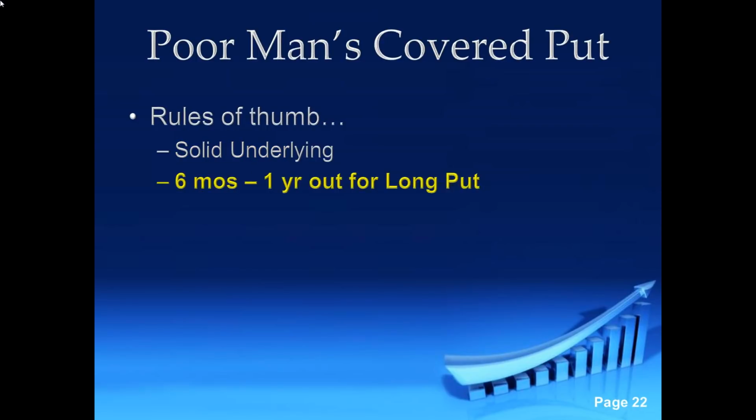And then 6 months to a year out, right? This is what I was talking about. A lot of people will talk about using a year and a half to 2 years out for those long-term anticipated securities, those LEAPS. To me, there's just too much theta in there, too much time. I'm never going to be in this stock for 2 years riding this thing out.